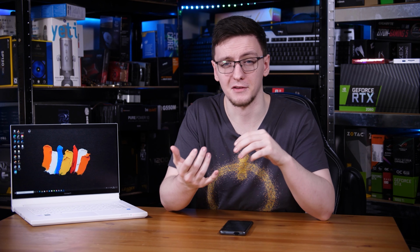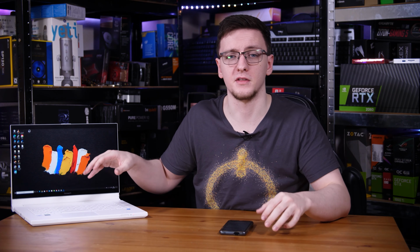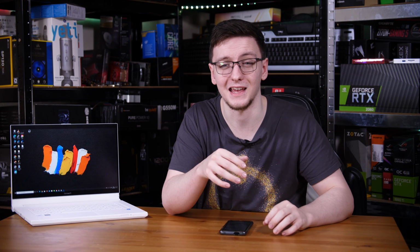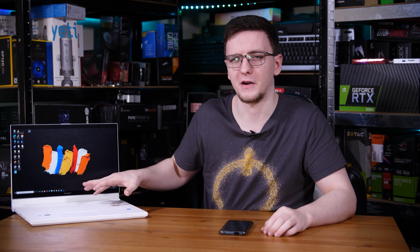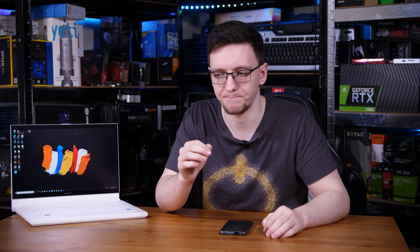There is also a couple of other little niggles that I would like to see improved in a future generation or future version. Things like thermals, which, especially for this CPU, hit 98 degrees Celsius and then thermal throttled through the floor. And even when the GPU was active, while the temperature there was fine at about 78 degrees Celsius, the fan profiles got a little on the loud side. It is better than most gaming laptops for sure, but it could be improved ever so slightly.